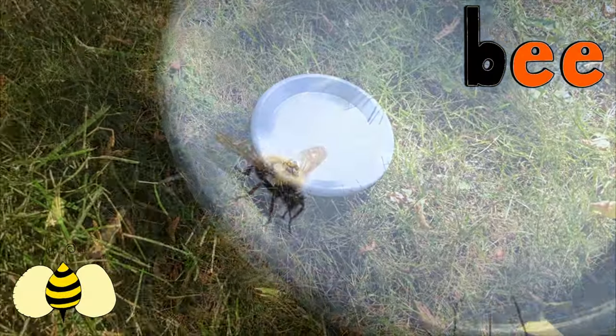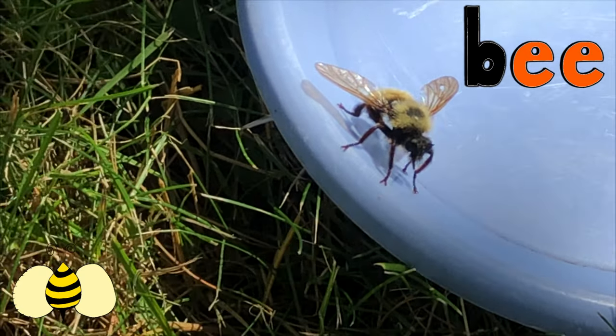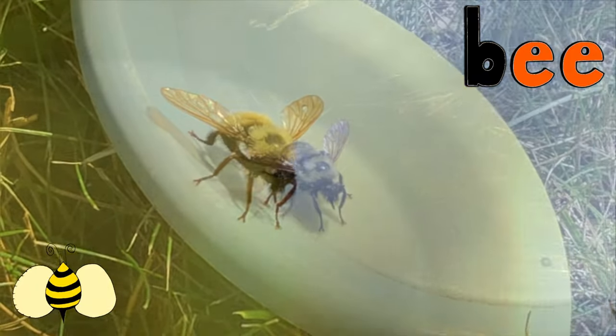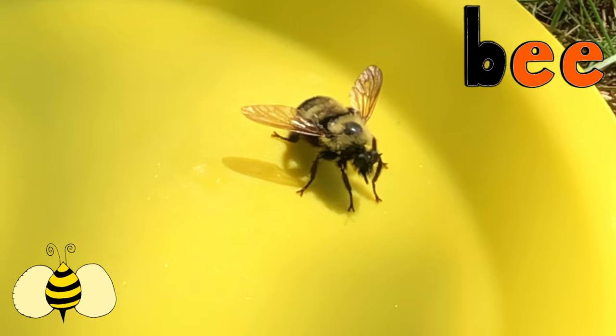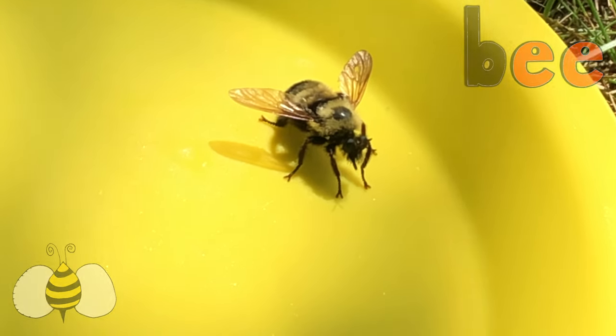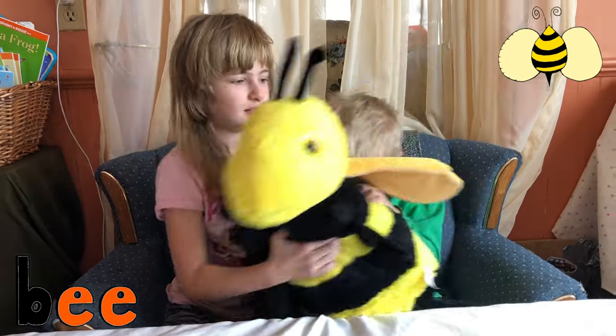This is a bee. A bee is an insect. Insects have six legs. This is a bumblebee. Bumblebees are thicker and hairier than honeybees, and they live underground. Ruby and Elliot have a toy bee. Show them how big this bee is.